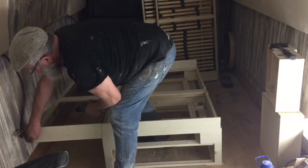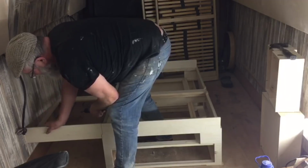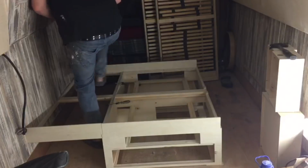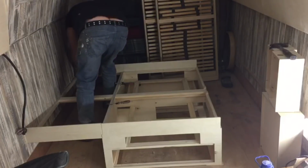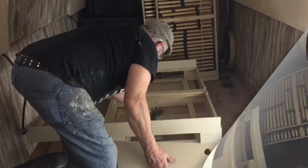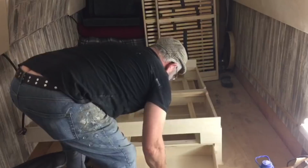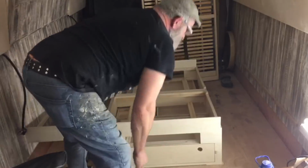And because I've let these in, that's not going anywhere. I'm not just relying on screws in the back rail, they're actually sitting on the panels there, so it's super strong. So just pop that in there. Like so.